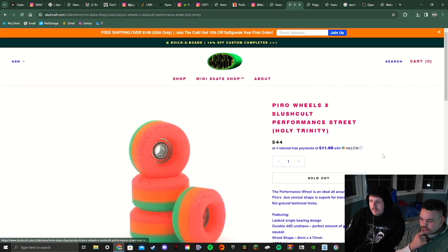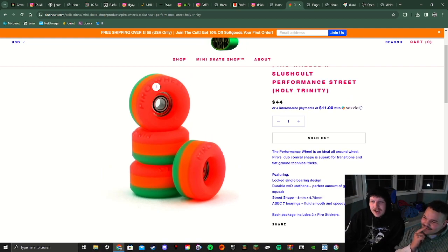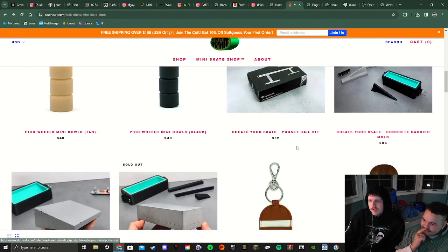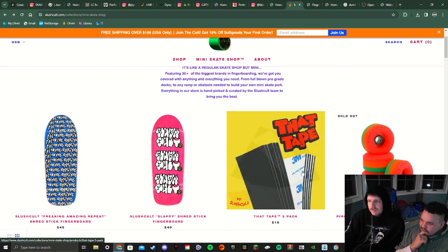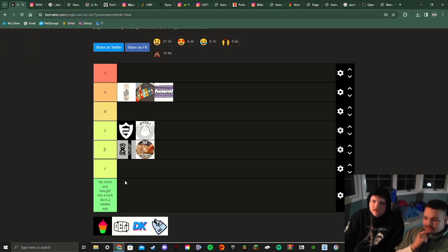They do have that. This Pyro Wheels, my eyes are burning looking at these. Damn. Cool concept. I just don't know if I would personally ride those, but I do like Pyro Wheels a lot. That's just a lot to me. Sold out, obviously. Some of their graphics are pretty cool. Yeah. The only thing that's really bothering me is that they do sell on Zoomies. I just don't like Zoomies like that.